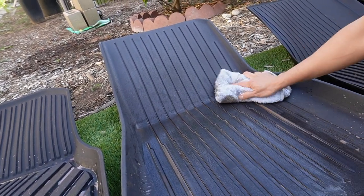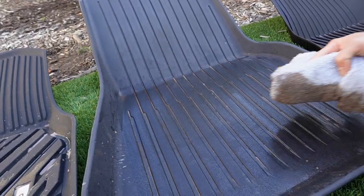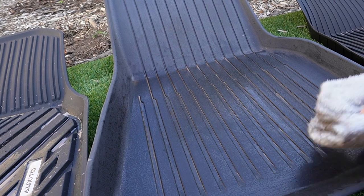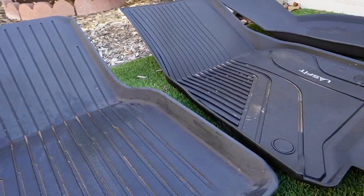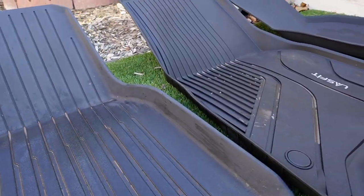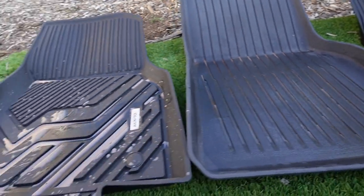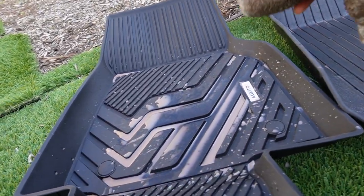Okay, the next one. This one has grooves similar to that, but not as deep. It's a little bit easier to clean than that. After a few wipes, fewer than this one, it still has some of the coffee left. So this is the last one right here.